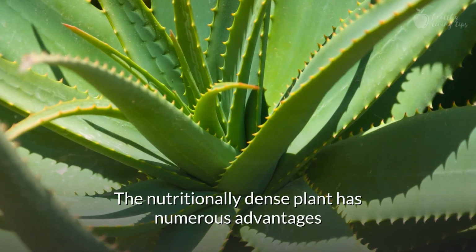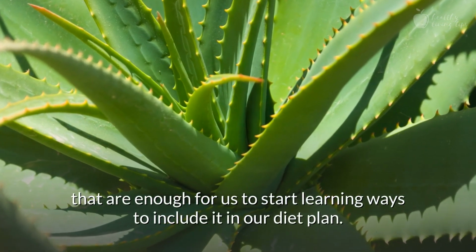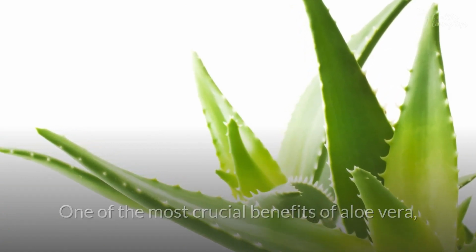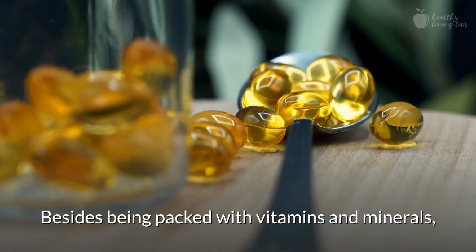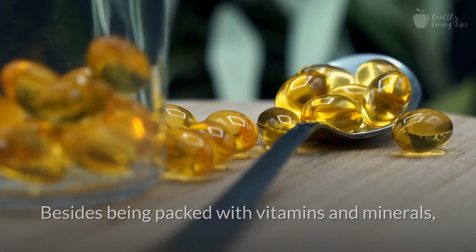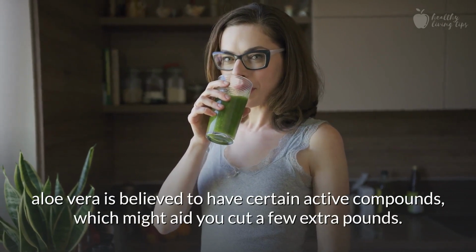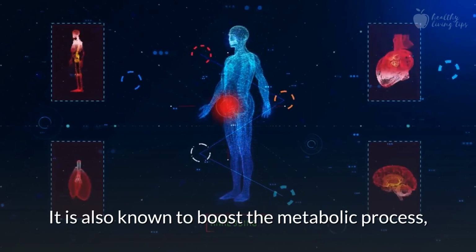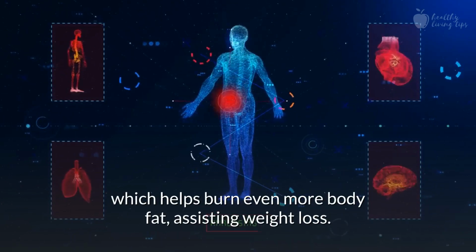The nutritionally dense plant has numerous advantages that are enough for us to start learning ways to include it in our diet plan. One of the most crucial benefits of aloe vera, which makes it popular, is that it aids you in weight loss. Besides being packed with vitamins and minerals, aloe vera is believed to have certain active compounds, which might aid you cut a few extra pounds. It is also known to boost the metabolic process, which helps burn even more body fat, assisting weight loss.